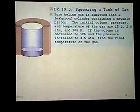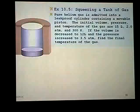Let's try this out. Let's squeeze a tank of gas. Pure helium gas is admitted to a leak-proof cylinder containing a movable piston. The initial volume, pressure, and temperature of the gas are 15 liters, 2 atmospheres, and 300 degrees Kelvin. If the volume is decreased to 12 liters and the pressure is increased to 3.5 atmospheres, find the final temperature of the gas.